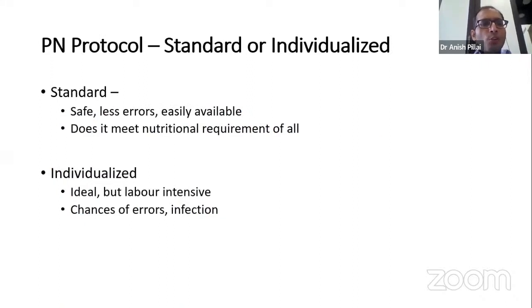Then coming to the next question, how do you make your parenteral nutrition protocol? Should it be standardized or should you individualize it? Standardized parenteral solution essentially means that you decide, okay, I'm going to have this much ml, say 35 ml of 10% amino N, and I'm going to add 100 ml of D10. So that will be my 150 ml standard stock TPN solution.